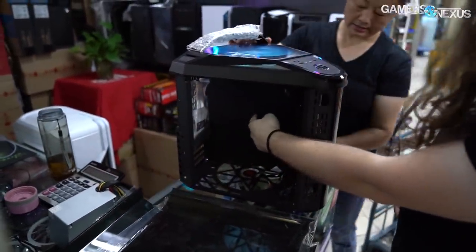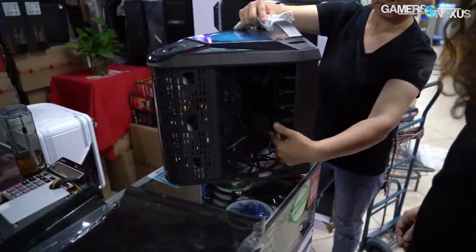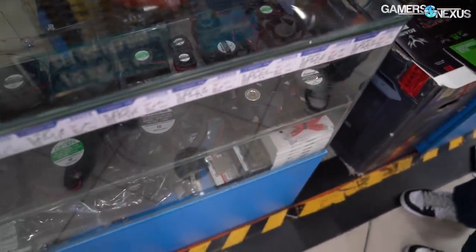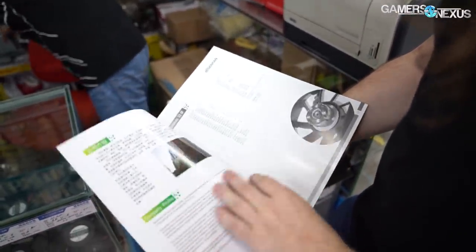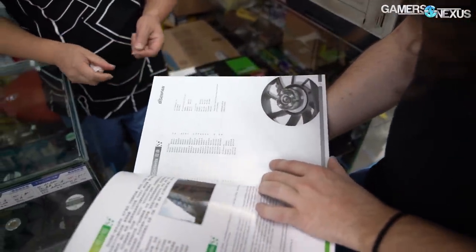This started us on a bit of a fan kick. We wanted to find some high RPM Delta fans or equivalent while here, and so we ventured to this booth. It's a perfect example of how lower floors of SEG E-Market work. We ask if we can buy the fans, and we're in turn handed a catalog of every fan you could ever want, available for purchase in thousands of units at a time.